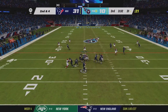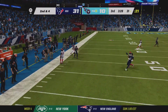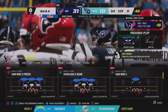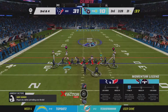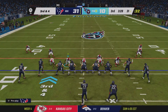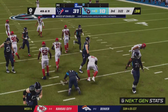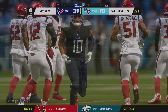From the 31, Tannehill. Looking left sideline, but it's incomplete. And there's another stop. One of the league's best defenses is certainly bringing it again this week. This offense in desperate need of a conversion as they come up on third down. Here's Tannehill. Under pressure, and the Texans able to get in there for the sack. Dropped for a loss of 7 by multiple defenders.